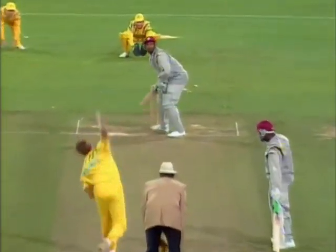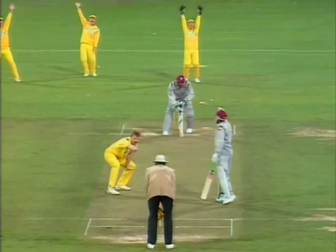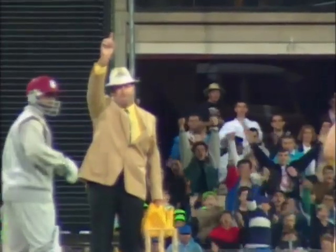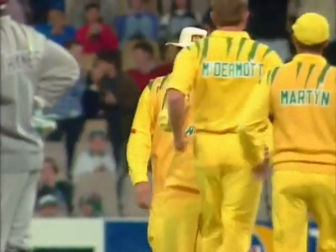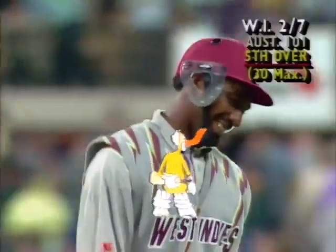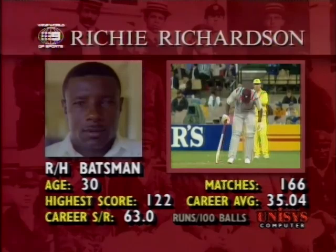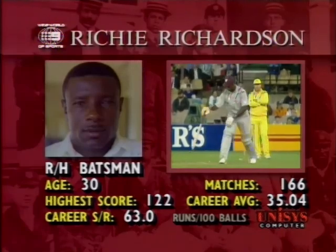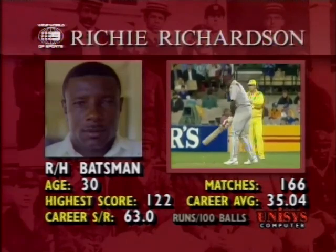Pitching, coming back in. Possibly just clipping leg stump. Could have slid past, but the umpire decided that that would have hit leg stump. McDermott strikes for Australia. Simmons goes. Smiling, but I don't think he's that happy. It's 2 for 7. Captain Richardson taking a strike and he's under pressure. Well, Simmons wasn't too happy with that decision, but I was comfortable with it.